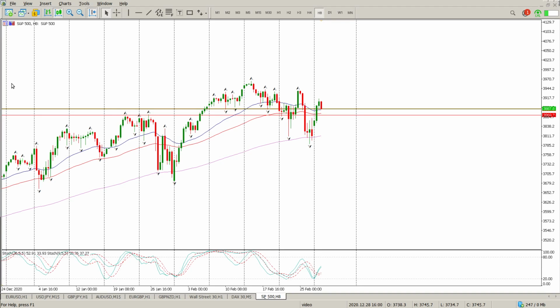Good morning everybody, and this is your S&P 500 day trade setups for today. So a couple of things on the cards at the moment.